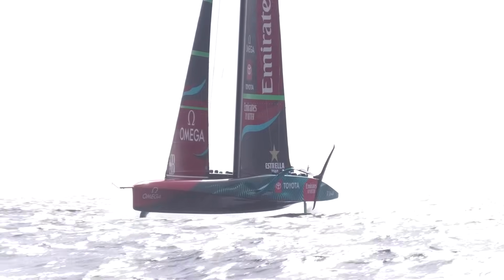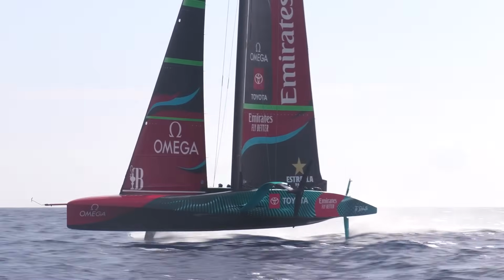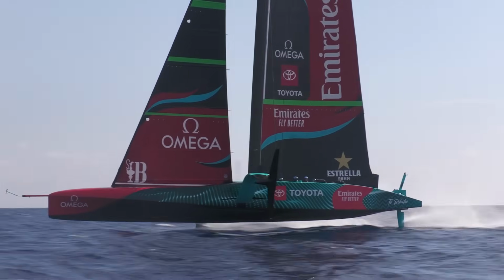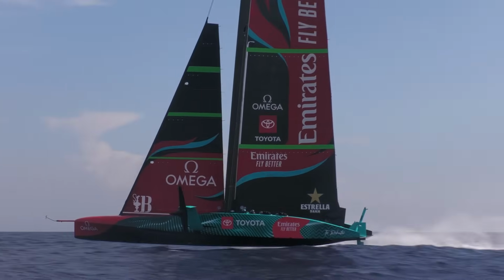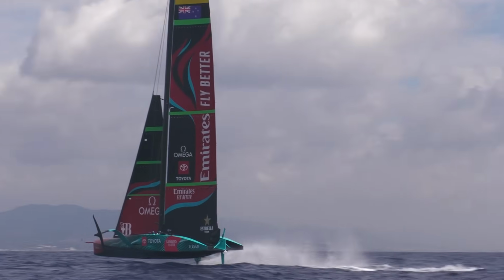Obviously, everyone saw the same in the forecast, probably with a nice building breeze. We were pretty happy not seeing the top end of it and just going out and having a nice session in the waves that were kind of coming from both directions, and the build of the breeze. So yeah, it was a nice day, nice to try a few things and keep pushing forward.